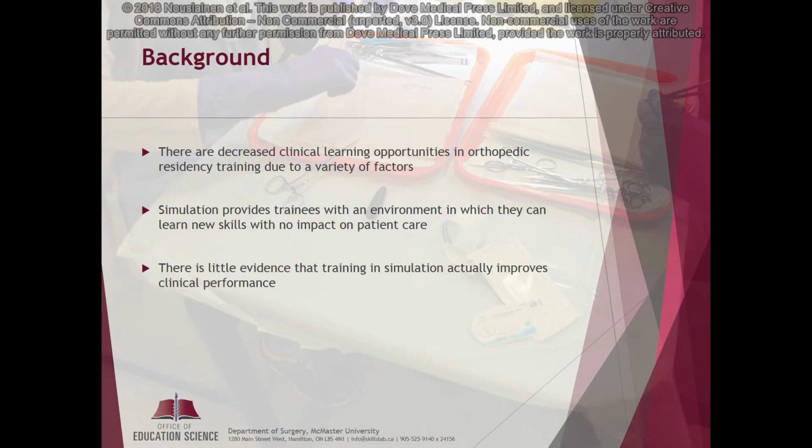Although there is ongoing development of new techniques for orthopedic trainees to learn, there are decreased clinical learning opportunities due to factors such as duty hour restrictions and pressures to increase operating room efficiency. Simulation is an appealing teaching tool to increase trainee exposure to different skills, with no impact on patient care. Simulation also allows us to adjust the fidelity or realness of a task depending on the level of the learner.